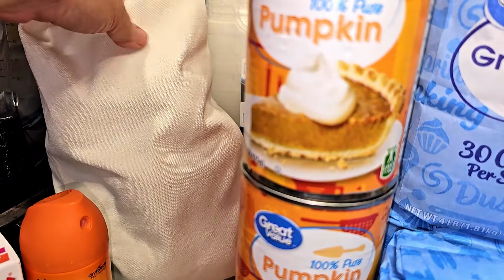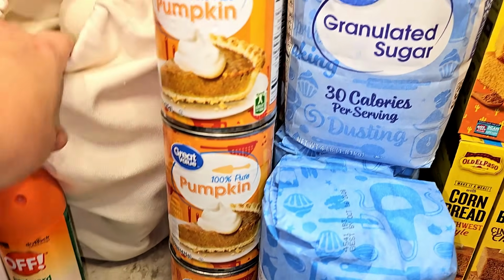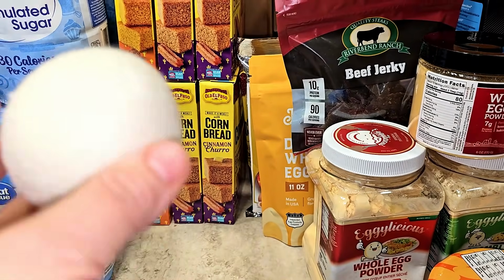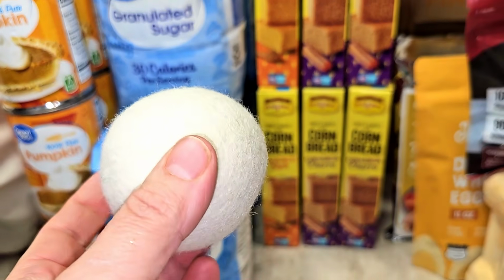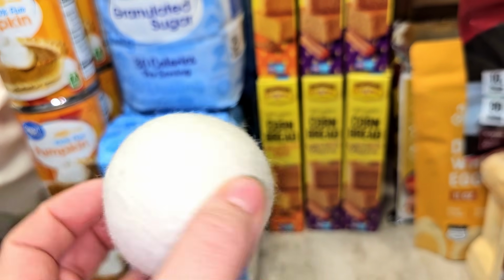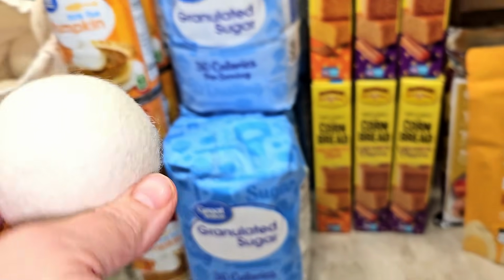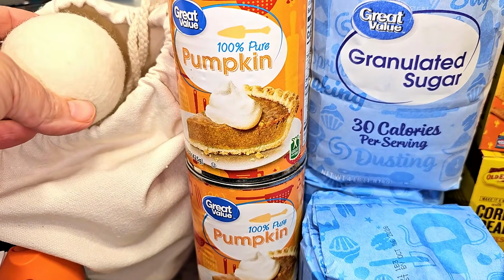Now back here in this canvas bag, this is full of wool dryer balls. So this is something, I've had a few little dryer balls here and there, but they usually end up getting lost somehow. They end up in somebody's laundry basket that goes to their room and I never see it again. So this is a set of like a whole bunch. I think it's at least a dozen.